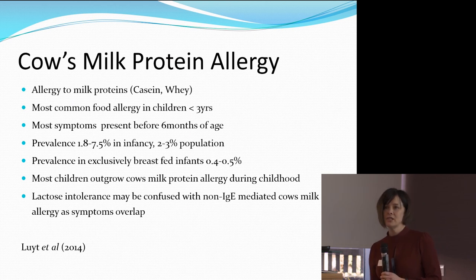Cow's milk protein allergy. So that's an allergy to the milk proteins. It is the most common food allergy in children less than 3 years old. Most symptoms present before 6 months of age, and most outgrow cow's milk protein allergy by school age, and certainly many by age 3. Prevalence is around 1.8 to 7.5% in infancy. It's much less in breastfed infants, at about 0.4 to 0.5%.